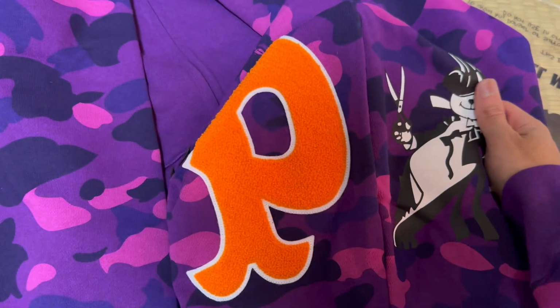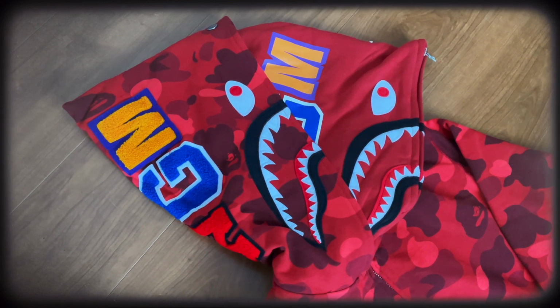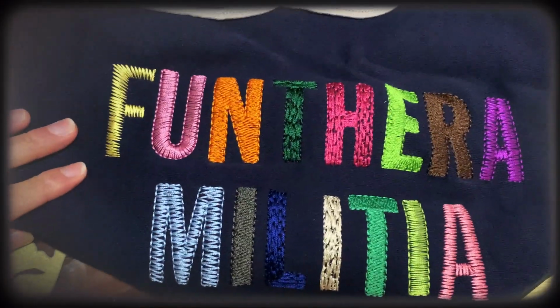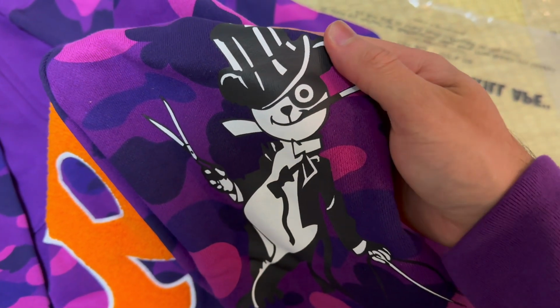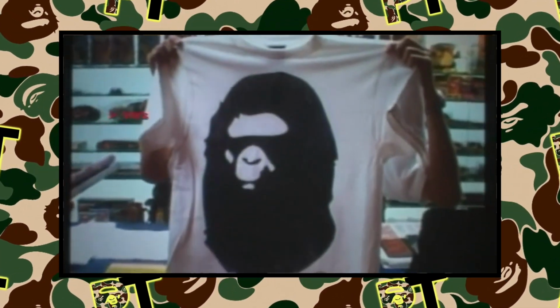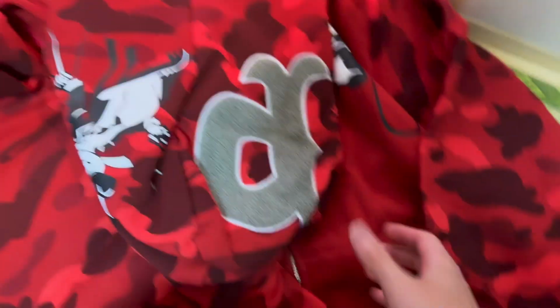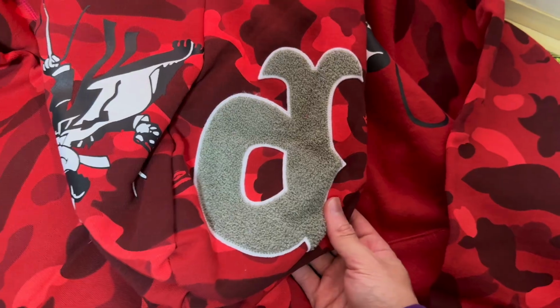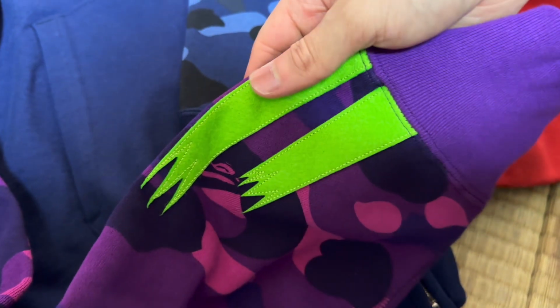Here is the back of the hood with the varsity letter P patch, which is equivalent to the Sharks WGM World Gone Mad and the Tigers Panthera Pardus. And right next to that, we have Mr. Panda with the top hat with the scissors and the sewing needle. Very similar, if y'all remember, to the Tigers cat logo painting himself, showcasing that Nigo was always trying to build himself. And just to show you guys, on the Color Camo Blue, we had the turquoise, and on the Color Camo Red, we have the gray. A few more design points, got the panda doing his sewing thing on the chest, and here on the left sleeve, we have the bamboo sprouts again.